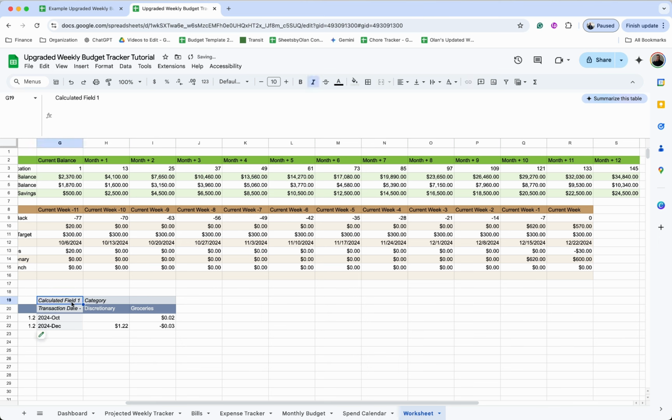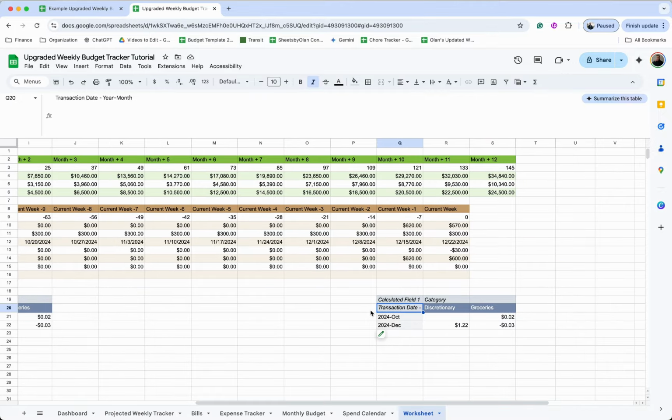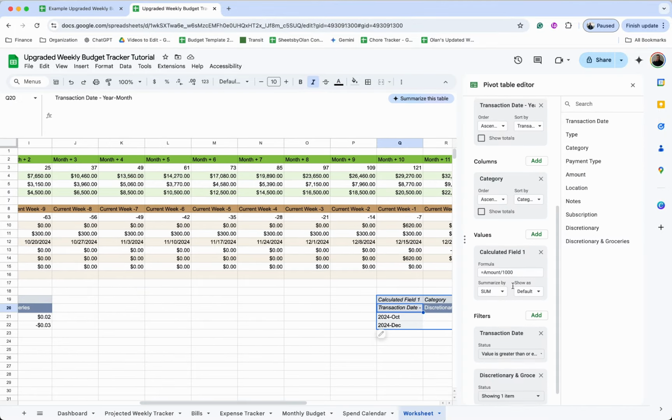I'm going to click on the calculated field cell right here. That's the very top left corner of my pivot table, and hit copy. Go over as many buffer columns as you need to account for every single one of your different weekly budgets. And once you're done with that, simply paste. And this will give you a clone of what you have over here, but we're going to make some edits to it. So we're going to click into the little pencil to edit.